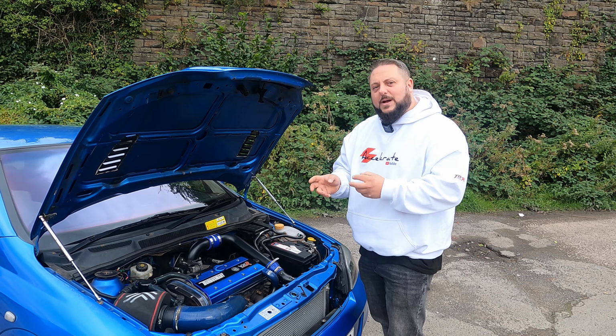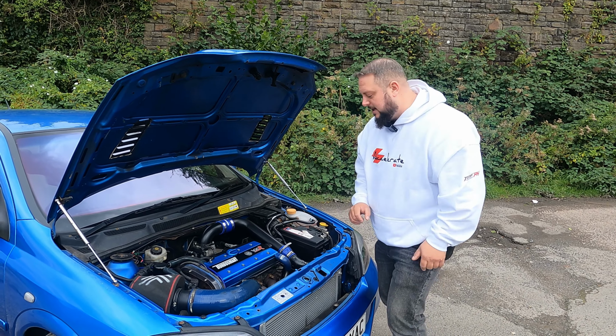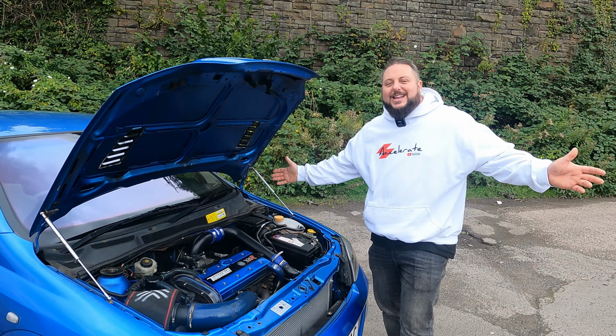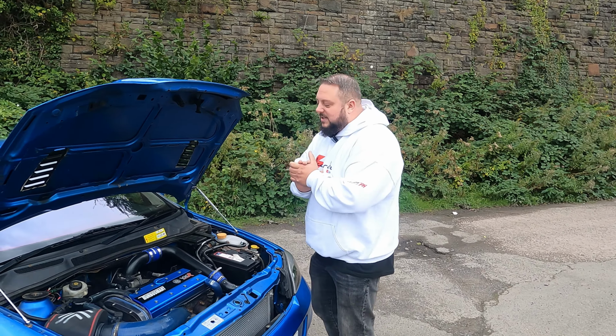This is why I think it's better to run that combination, whereas the forged actuator I don't believe is very good for these. But that's giving people knowledge. So I know, that's my research, as I said, with that little bit of knowledge. So we do believe this is remapped to around about 310 brake horsepower.